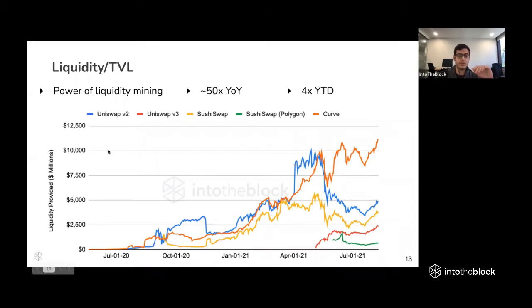So liquidity provided, as you can see, for Curve has already surpassed $10 billion. Uniswap v2 reached there for a little while, and this was even after their liquidity mining campaign had expired. But all in all, we've seen massive growth in liquidity throughout DEXes. One of the things that kickstarted this flow of liquidity into AMMs is the concept of liquidity mining, also known as yield farming, in case you guys are not familiar, which is done by incentivizing people to provide liquidity and receive native tokens from these platforms in reward.